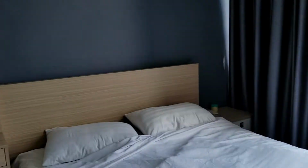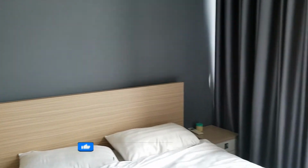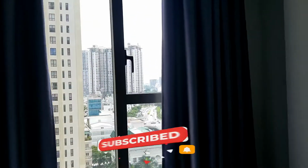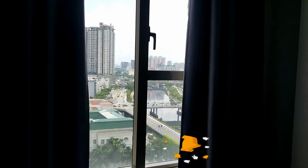Again, not big. And there's the view from there. Continuation of the living room view. Below us is the pool. There's also a roof deck here. I'll slice some of that in because Amber went to the roof yesterday.